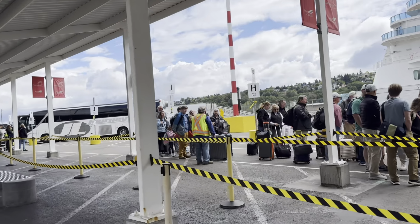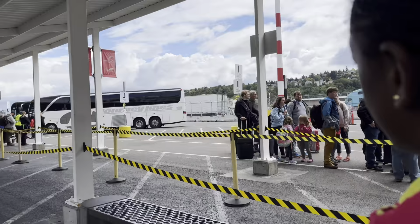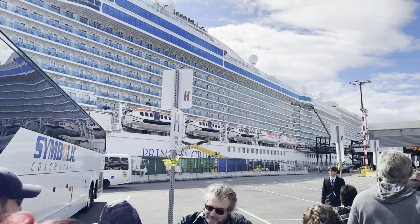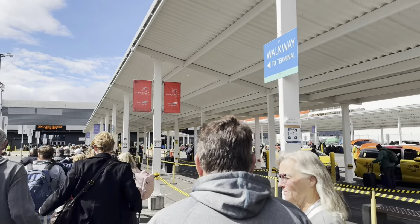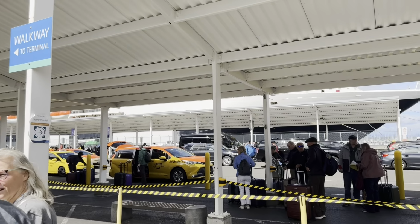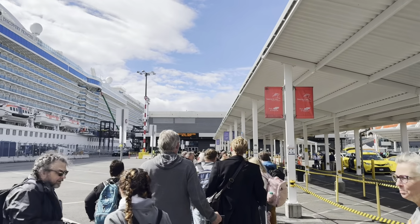Embarkation process with Princess is a little different than for most other cruise lines. You're not actually assigned a designated boarding time or port arrival time when you book your cruise. The doors will open at 10:30 for embarkation, although the pier area opens at 10 for new passengers.